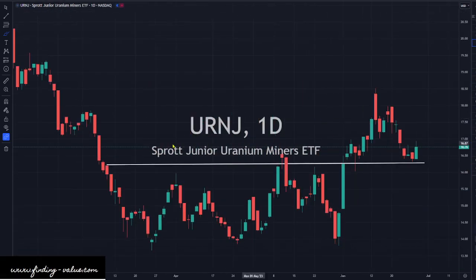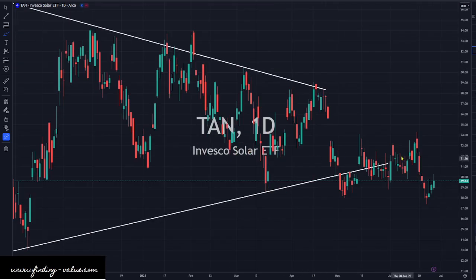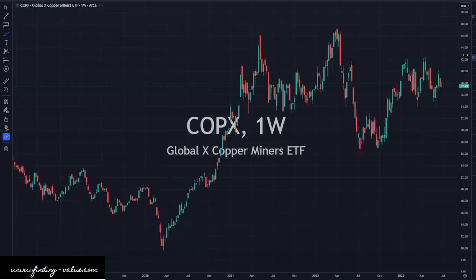URNJ also coming back, doing a retest, and we could head higher here. TAN, 0.62% higher. This still has a little bit of selling pressure right before it. Dead period before that. The buyers are equaling the sellers right where we're at. They could push this either direction. If I were to take a guess, slightly lower before heading higher.